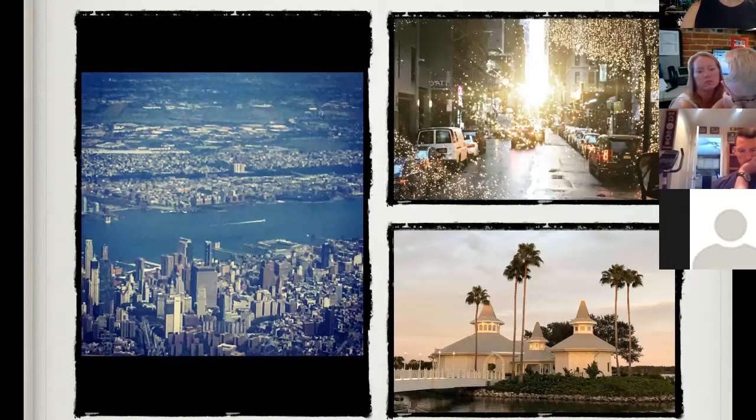Actually, that's coming in off a bus, coming in through the city. It's just a really tall one.